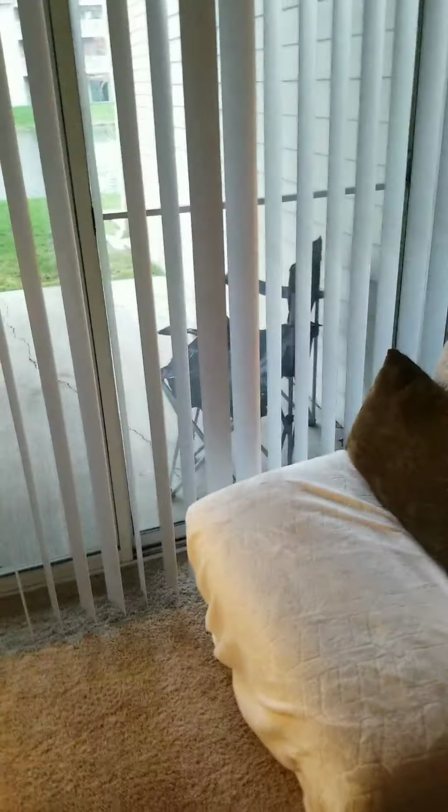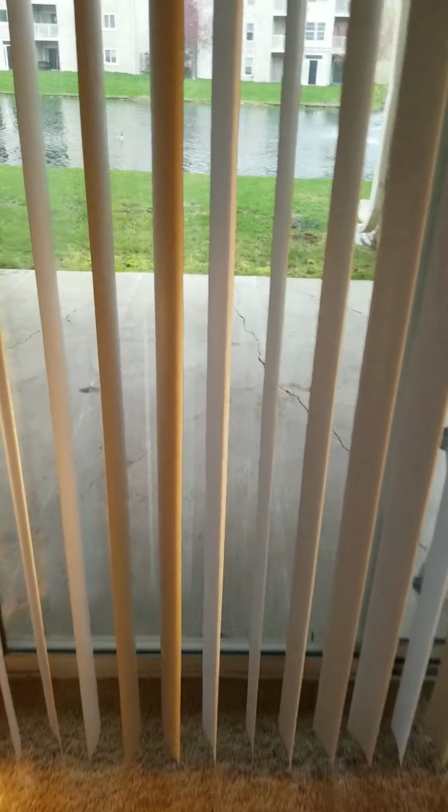And then it's just like a patio out here. It has a lake out here. You can see it has like a fountain. It's so nice. It's so pretty at night. I haven't done anything at all with the patio but put a little chair out there.